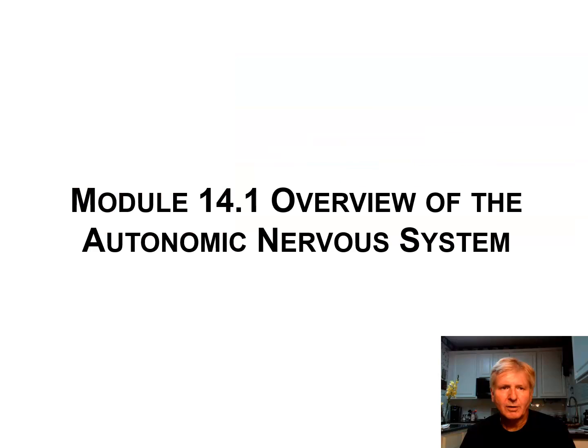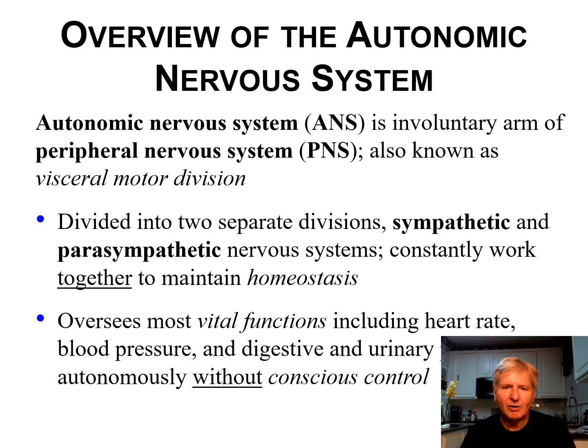Today we're going to look at the autonomic nervous system. Autonomic refers to automatic. It's basically our involuntary nervous system. The autonomic nervous system is an involuntary arm of your peripheral nervous system, meaning that it's outside the central nervous system, also called the visceral motor division. Visceral refers to the internal organs, motor because it's an effector. It's going to produce an effect.